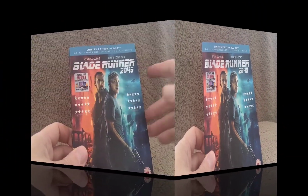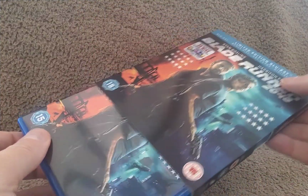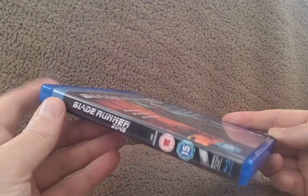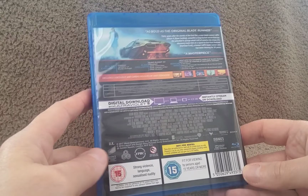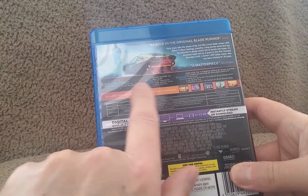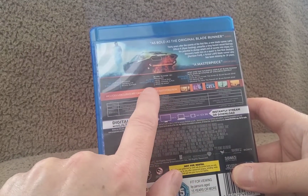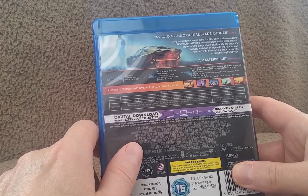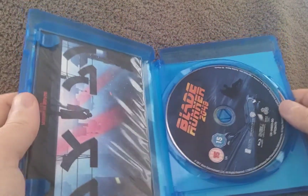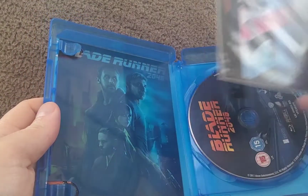So we'll remove the slip cover. Again, you've got the same art on the Amaray, same spine, exactly the same on the back. I do believe they released the standard Amaray with this artwork, but obviously this part here was missing, and maybe the bonus disc was not part of that general release set. Okay, so here are the art cards.